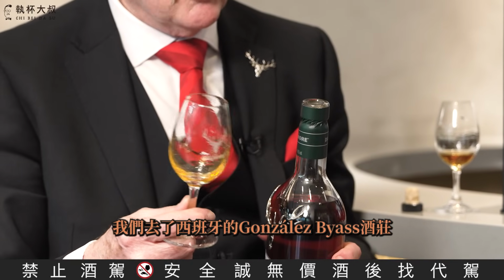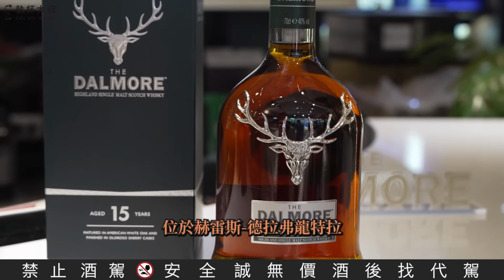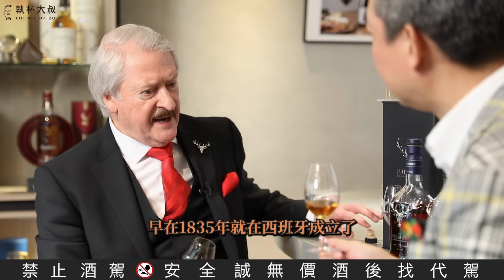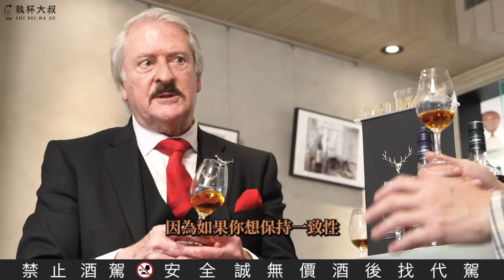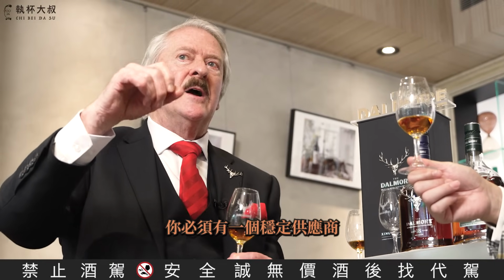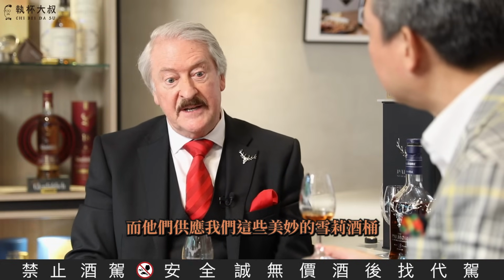We're going to the house of González Byass in Spain, in Jerez de la Frontera. González Byass was established way back in Spain in 1835. They gave us exclusive rights to their particular sherries. So important, because if you want to maintain consistency, you must have a source that will supply it on a regular basis. So we've been supplying these wonderful sherry butts for over 100 years.